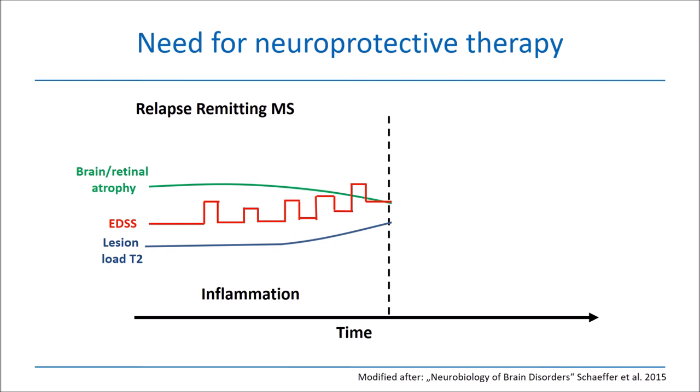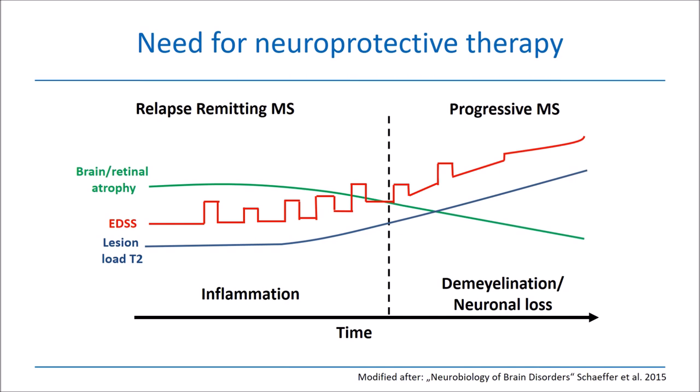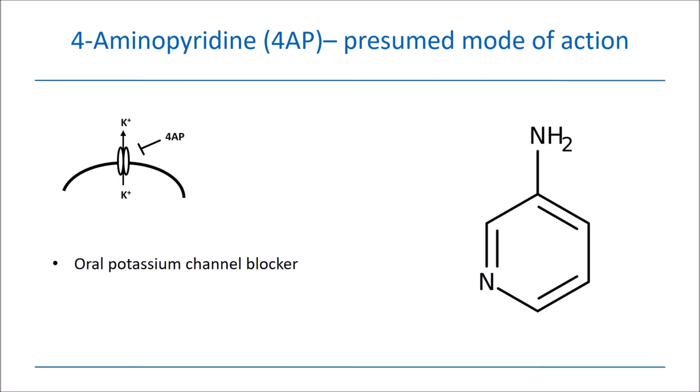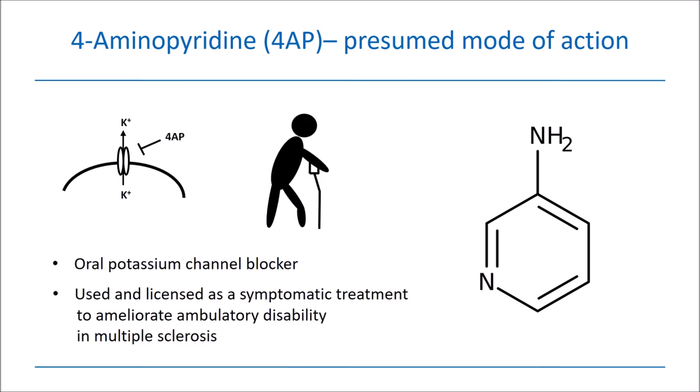Multiple sclerosis is an inflammatory autoimmune disorder which involves demyelination, loss of oligodendrocytes, axonal damage, and eventually degeneration of neurons in the central nervous system as the disease progresses. 4-aminopyridine, or 4-AP in short, is an oral potassium channel blocker and is used in license as a symptomatic treatment to ameliorate ambulatory disability in MS.